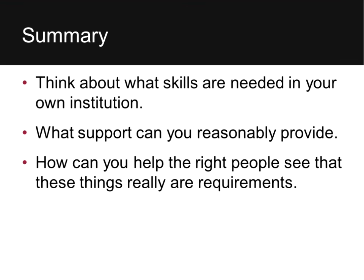So that was just a whistle-stop tour about how we're aiming to provide effective and available support for academic staff.